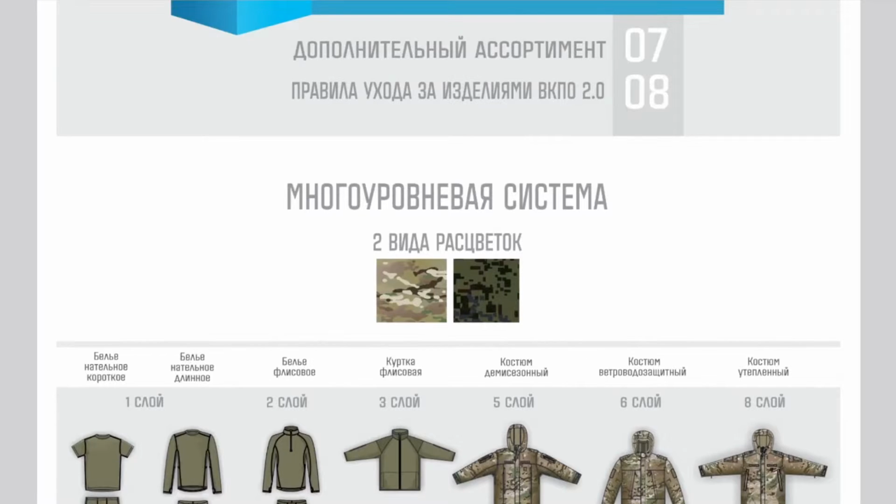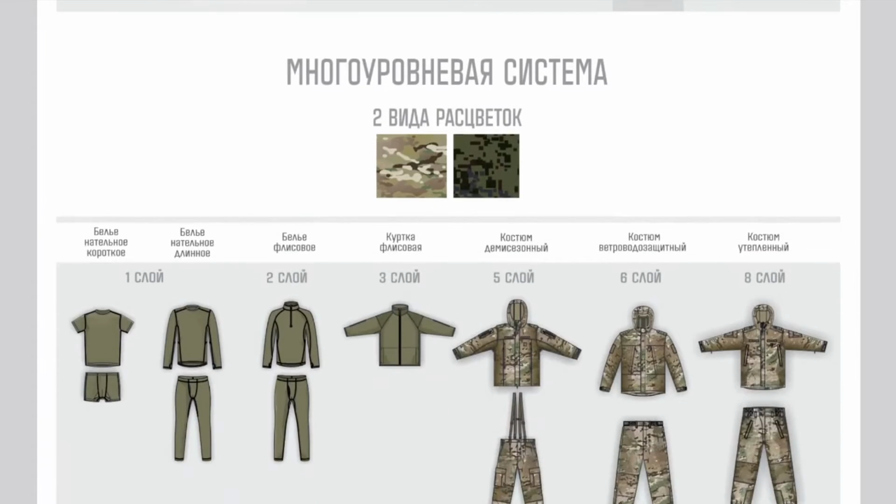But once the wow effect is gone, the questions arise. How quickly will this label wear off? And where does the combat soldier get a phone with camera? At this moment, VKPO 2.0 includes 15 items.